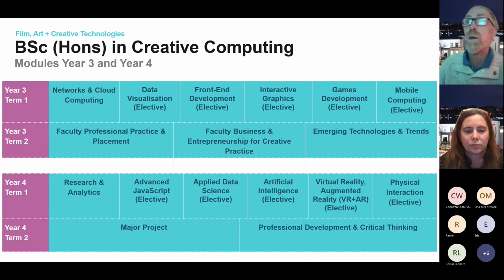And then in fourth year, we have a big project, which is an individual project you do in the second term. And in the first term, yeah, you can do AR, VR, you can do AI, you can do advanced JavaScript. So there's lots of choice there, a lot of interesting modules.